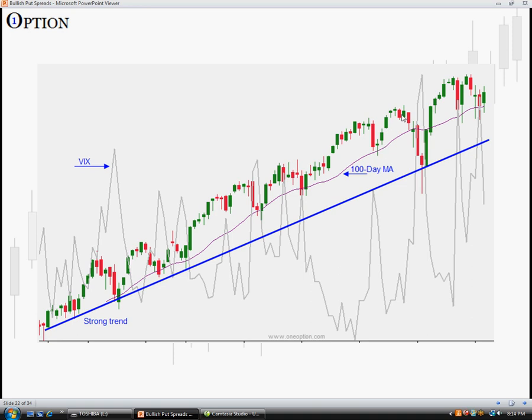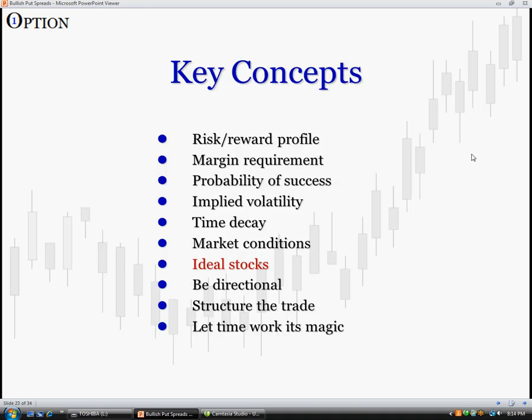So your probability of success on a bull put spread is, I believe, much, much higher. Because remember, the underlying can move a little bit lower, it can stay flat, or it can move higher. We win in 3 out of 4 scenarios. And if the tendency is to drift higher, then we know we have that tailwind working in our favor. So you must know what the long-term market trend is.